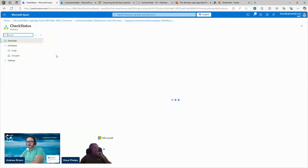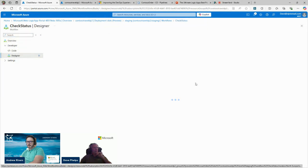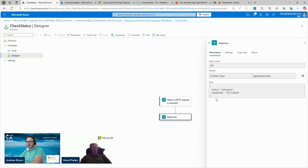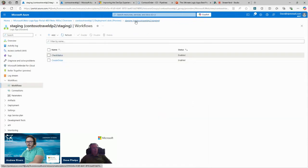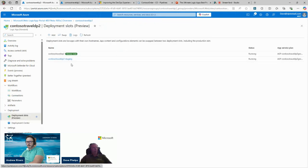So I can take a look at my check status. And if I jump into the designer, then we're hoping we'll see my travel date there. I've also got some connections in here. Hopefully they are there, so they're valid. So I can do this validation of my deployment before deciding to do a swap operation.